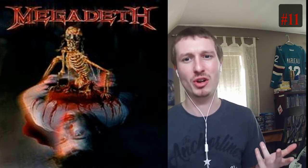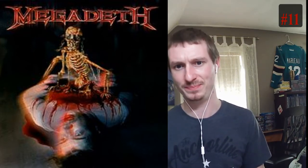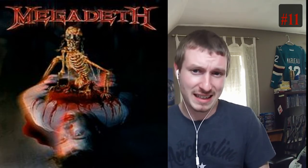And for an album called The World Needs a Hero, it doesn't really add up to anything on the cover. Vic Rattlehead is full on skeleton mode in this picture. Like I said, there's this weird blurriness to it. The colors aren't right. They had an okay concept, but the execution was totally off.